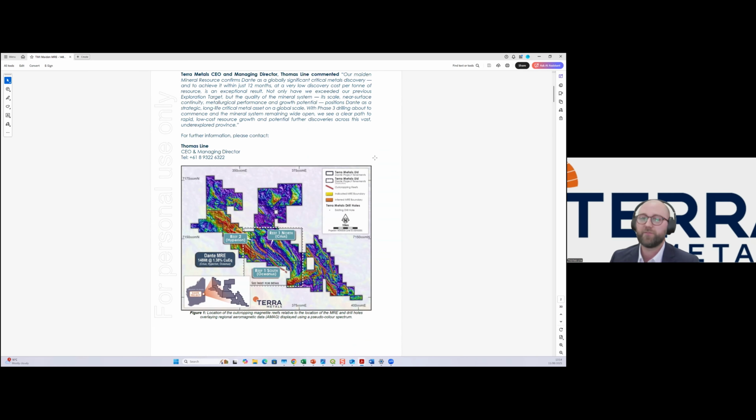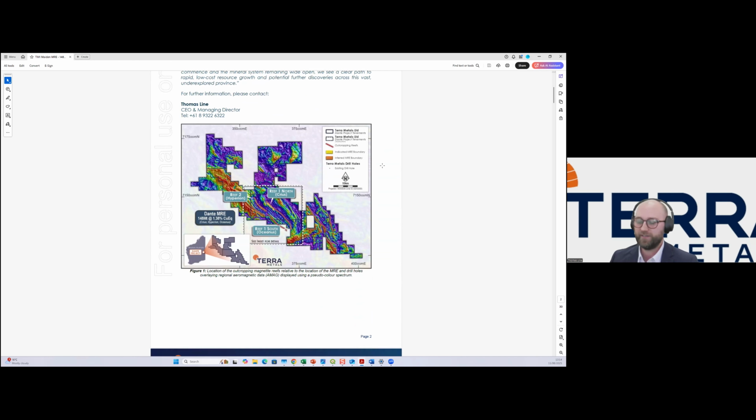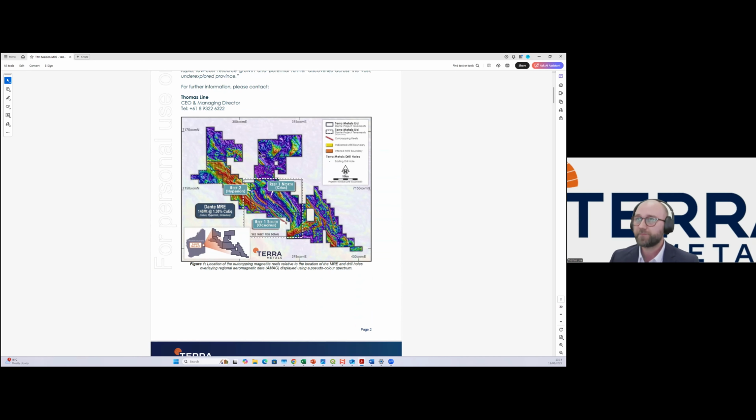So I won't read back over my comment there, but everyone can read that if they wish. But we can see here, I'll just draw on this. So here is the project. It's about 1,200 square kilometers. So it is an extremely large project. From one side to the other is about 80 kilometers. So just to put it in context, if we make reference to where our recent strategic investment primarily came from, which is Singapore, the project is about 1.5 times the size of Singapore alone.